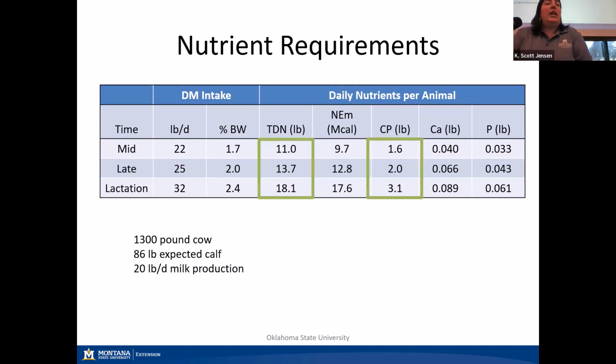So if we look at that 1,300 pound cow, right, mid-gestation for lowest requirements, best opportunity we have to put weight and body condition back on her. Usually she's right after weaning, she's kicked that calf off, she doesn't have to lactate, that fetal development is very minimal at that point, and it's very small. So we can have that opportunity to add some body condition back on. Might be a time, if you have some thin cows, to use some of those higher priced feeds or those higher quality feeds to add that body weight on.